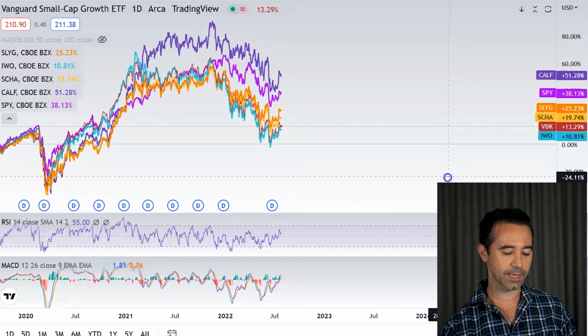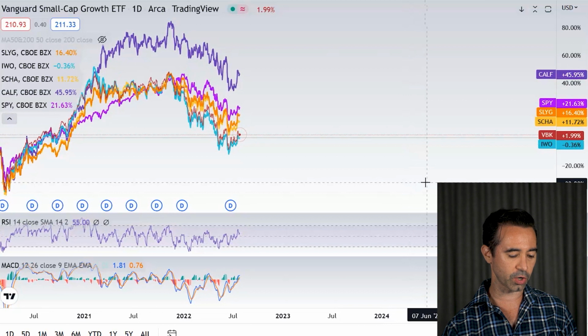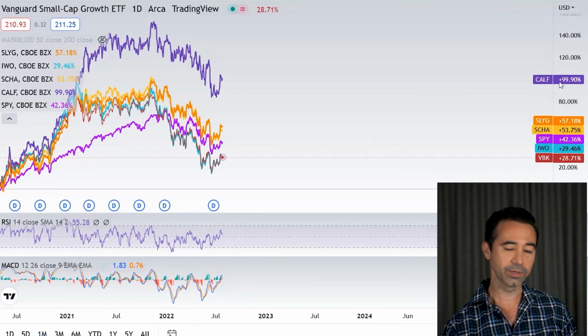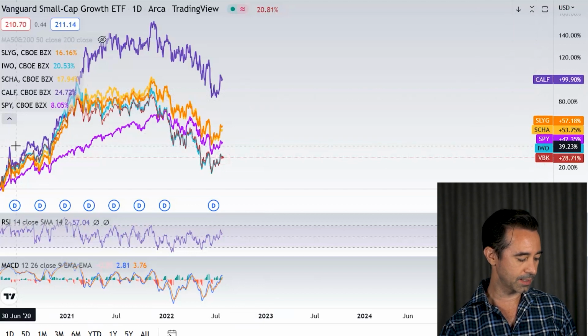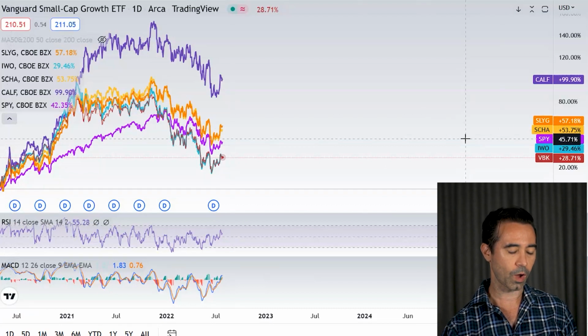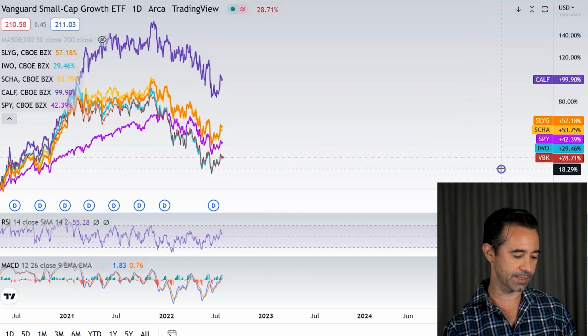And I would say SLYG is probably the number 2 ETF in terms of return. And then there's CAF, right? CAF has times where it's really outperforming, with a 99% return since May of 2020 versus SLYG, which is a 57% return. So much higher return over that time period.